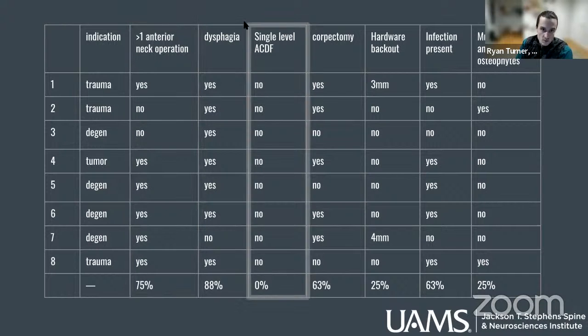They almost all presented with dysphagia, and then none of them had only undergone a single level ACDF prior to the esophageal perforation. Some of them, a majority of them in our series, were corpectomies. The others were longer segment anterior cervical fusions.